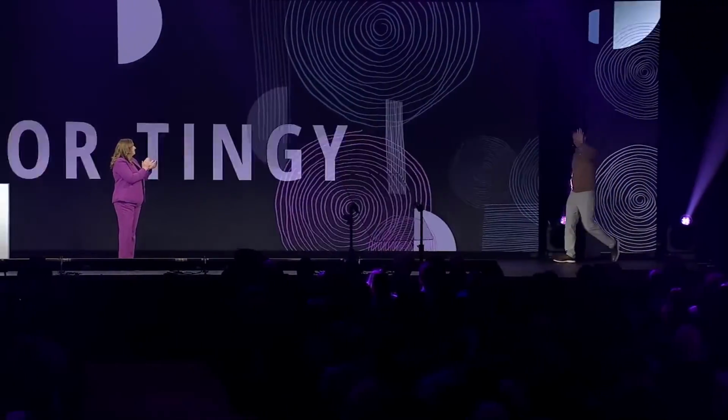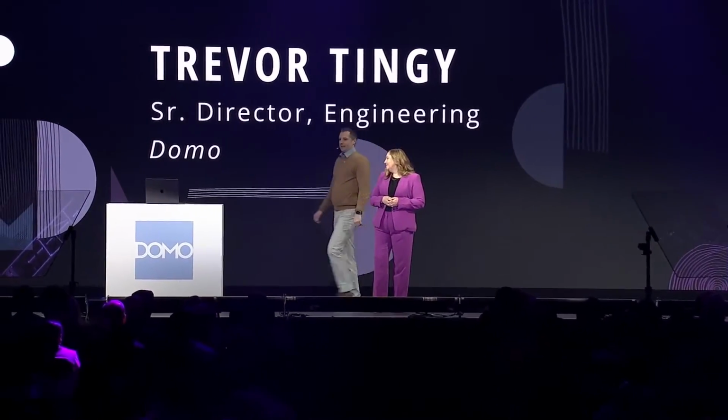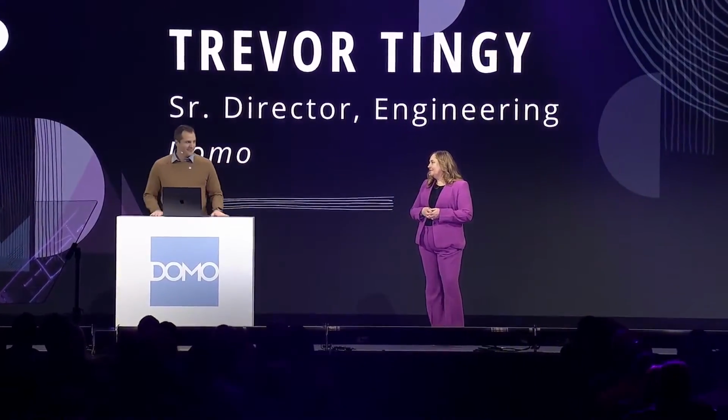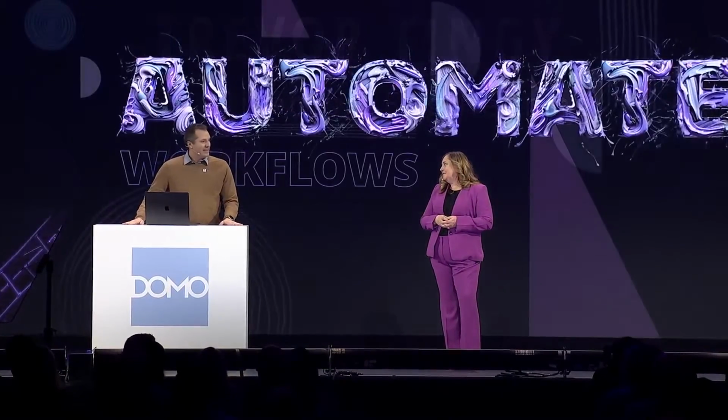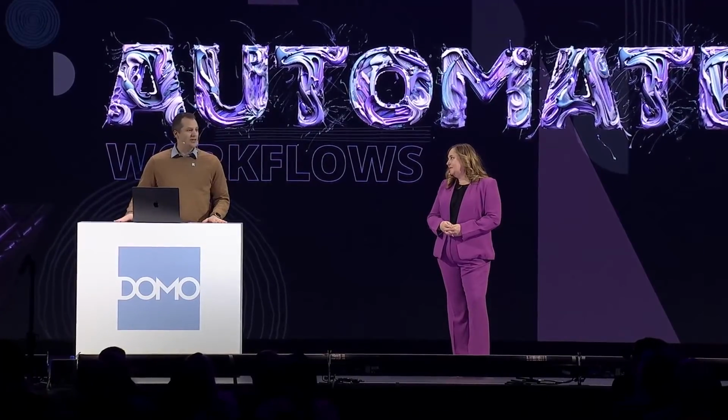I want to welcome Trevor Tingey to the stage to tell us more about Workflows. Thank you, Beth. The best way to truly appreciate the potential of Workflows is to see it in action.